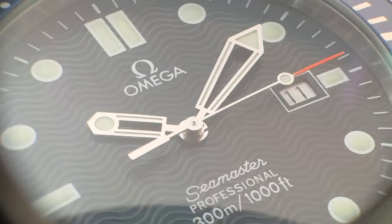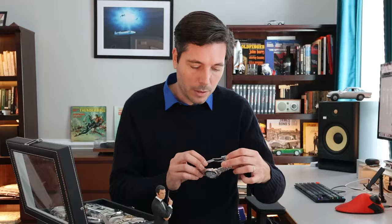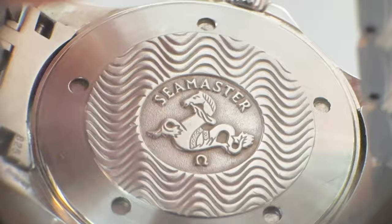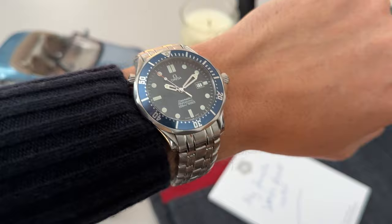I love the blue dial with the subtle wave pattern in there and the little red or orange tip of the second hand. Also very beautiful is the case back with the wave pattern and the embossed hippocampus symbol of the Seamaster. And it wears great. It's very comfortable on the wrist, easy to put on. The bracelet is very smooth and beautiful with the double links, Omega Seamaster logo on the clasp. It's super practical with the quartz movement.